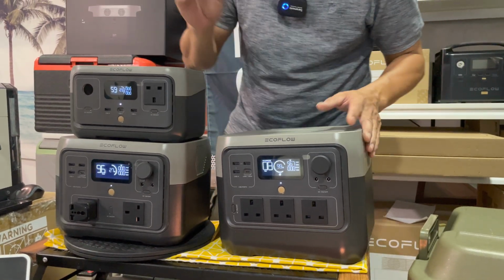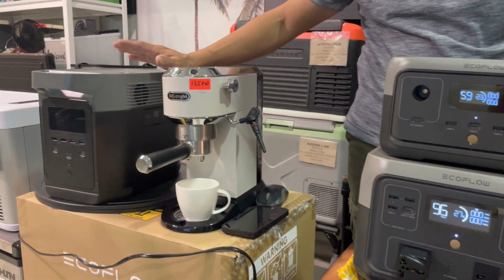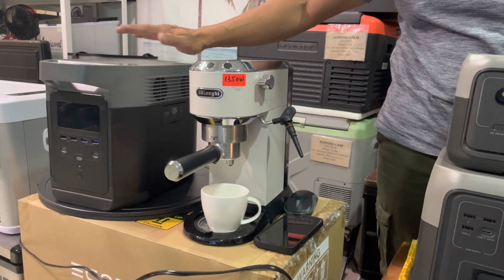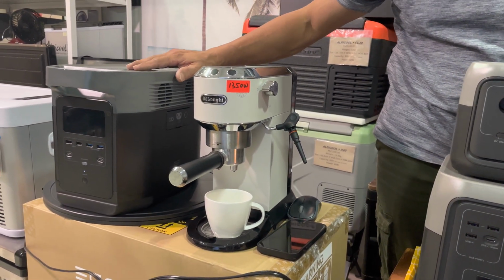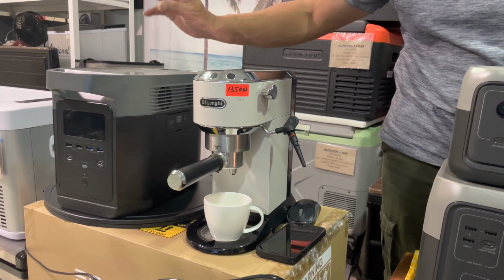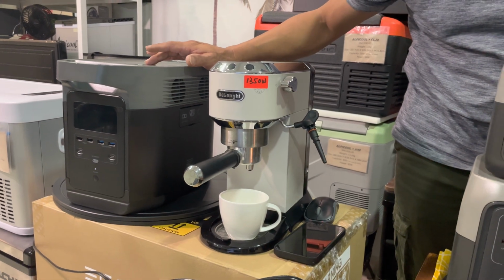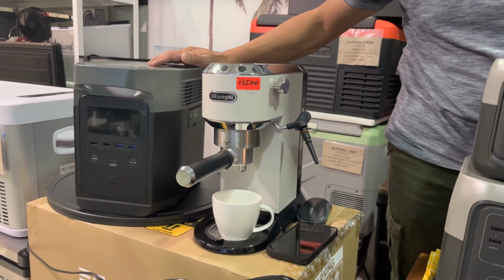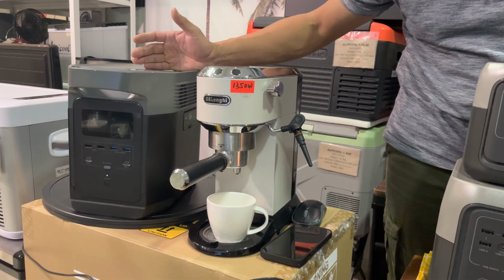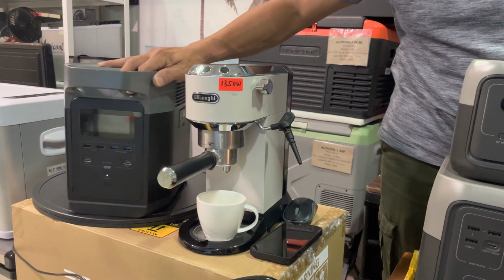To give you an idea, let's look at the Delta. The base output it can power is 1800 watts. When it comes to surge, when the appliance suddenly needs a lot of power, it can go up to 3300 watts. That's why the Delta is a very good model for heavy construction tools and things like that, or a coffee machine. Using the Delta is the best.